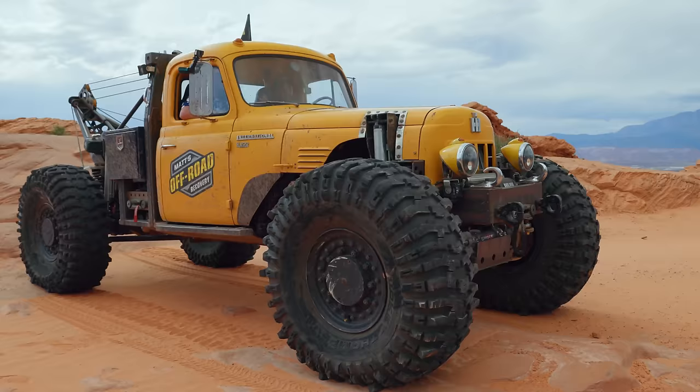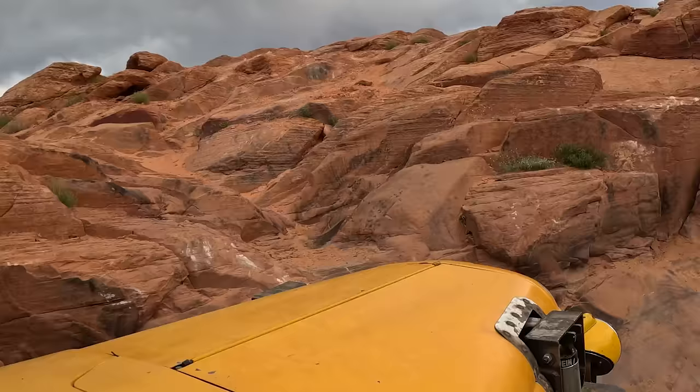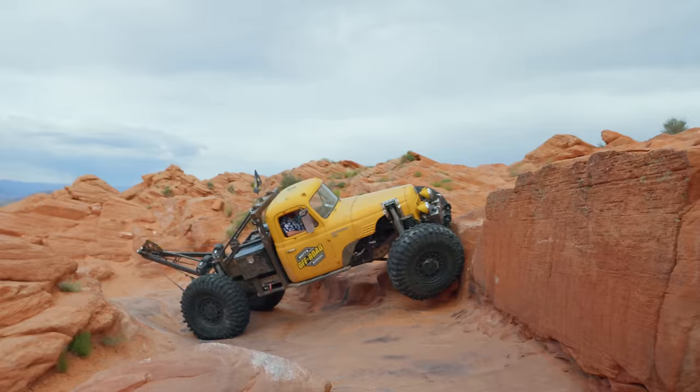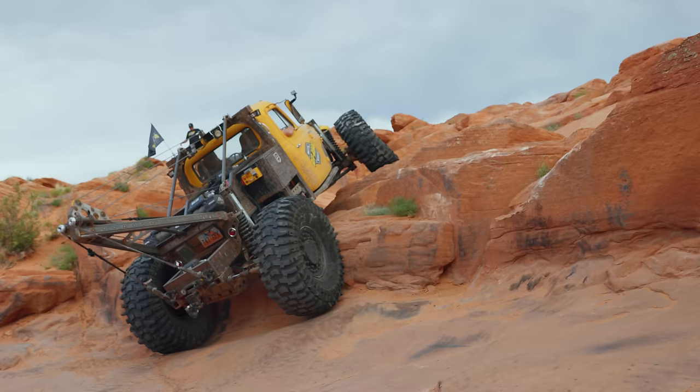So I'm running the rear steer on this. We're kind of tag teaming this trail. Now go left. Left right there, you're going up that. Oh, really? Yeah. There you go. You're doing great. Yep, like that. Now just... Holy crap. Nice.